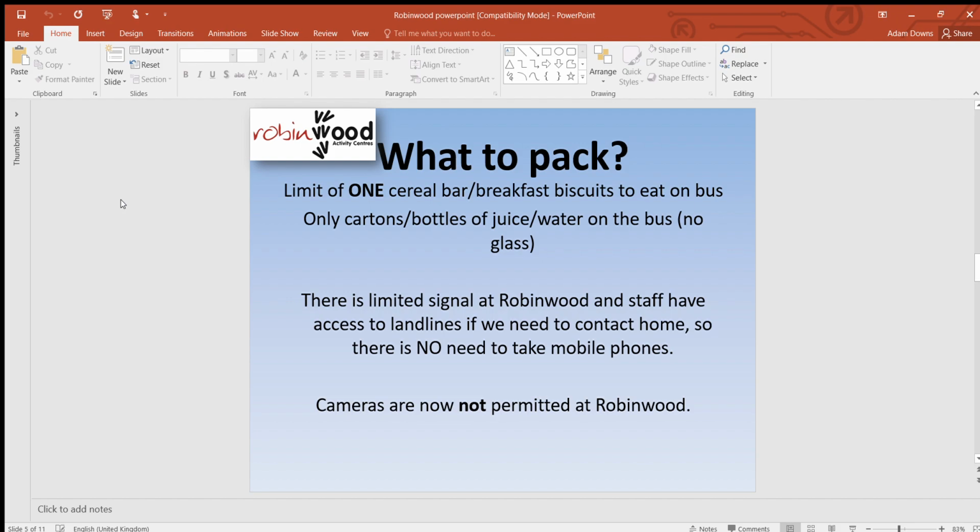We don't want anything huge and the children drinking a large amount because it's quite a long journey, they might need the toilet, so we do try and limit that a little bit.